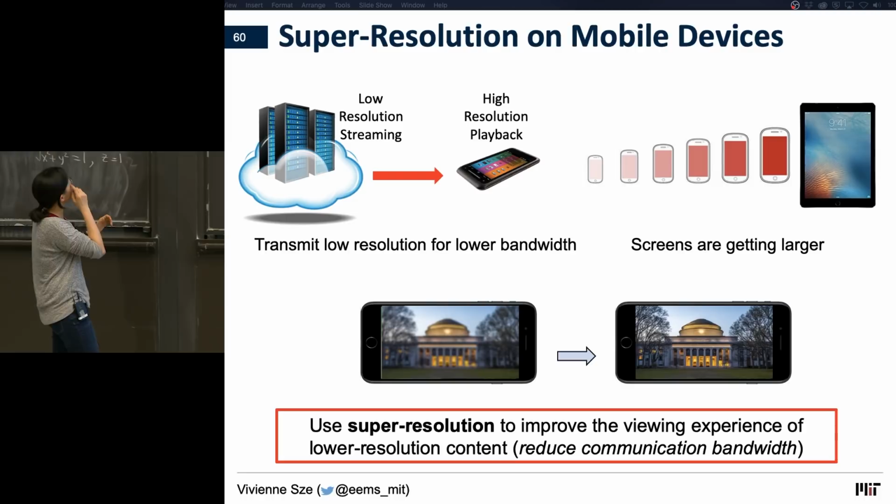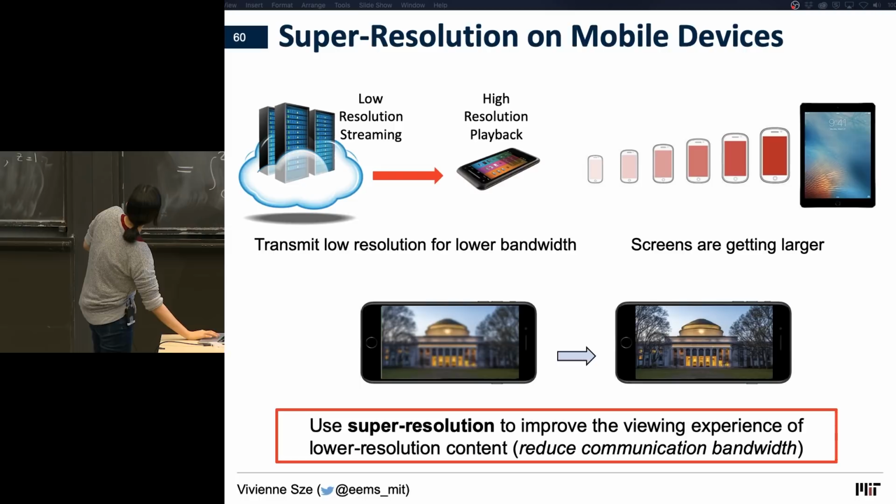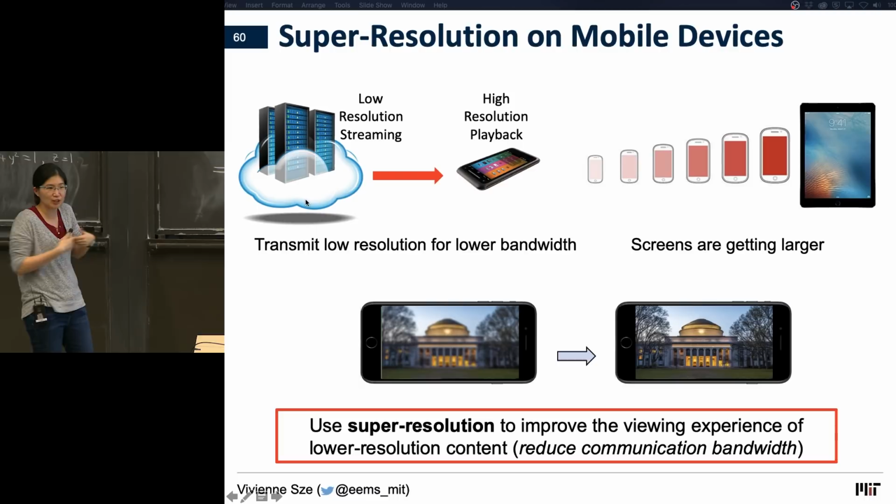So I want to basically generate a high resolution image from a small resolution image. And why do you want to do that? Well, there are a couple of reasons. One is that it can allow you to reduce the transmit bandwidth. For example, if you have limited communication, I can send a low res version of a video, let's say, or image to your phone, and then on your phone you can make it high res.